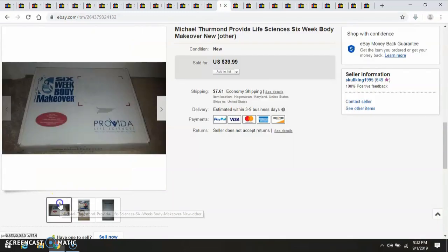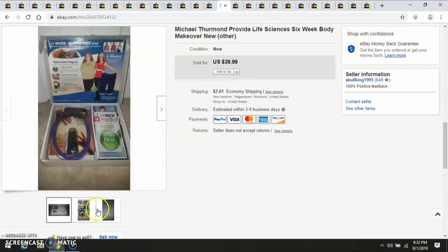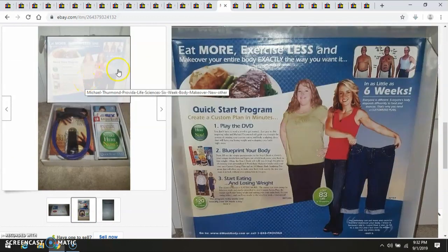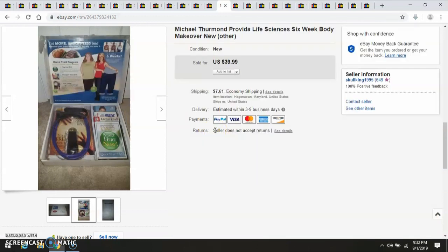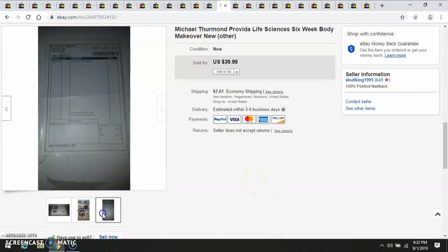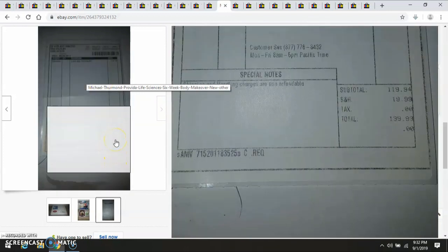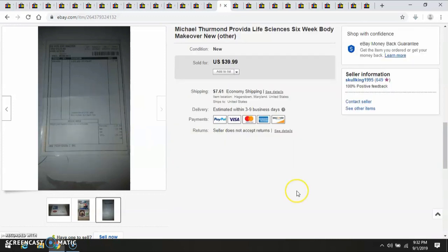So this was an item that I got at the Goodwill outlet for basically next to nothing. Because you know you pay by the pound there, not by the piece. And I sold it for the full asking price of $39.99. And according to this little receipt that was still in here from years ago, somebody originally paid $139.93. So it was originally $119.94, and then with shipping and handling, they had to pay $20.